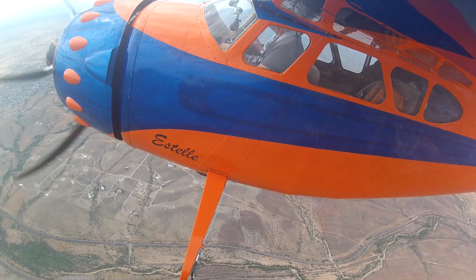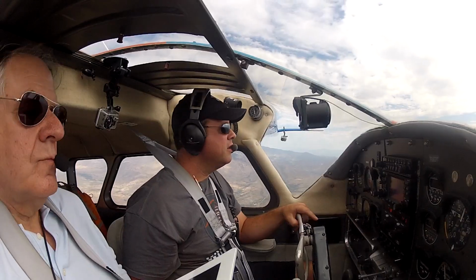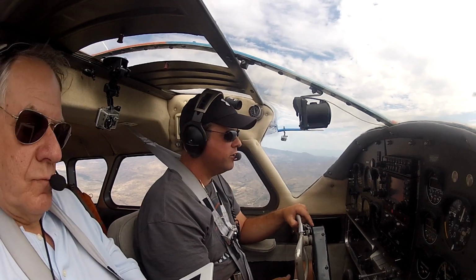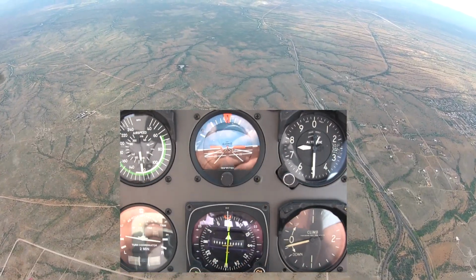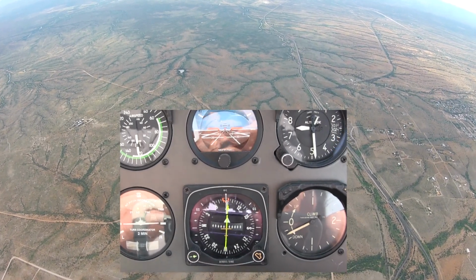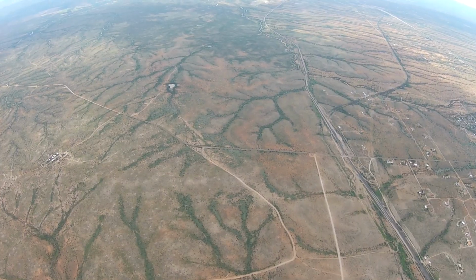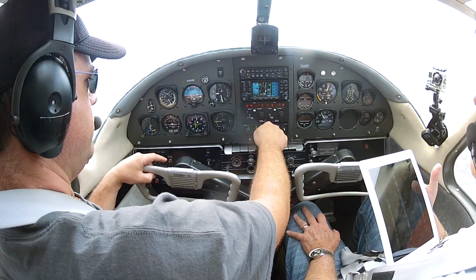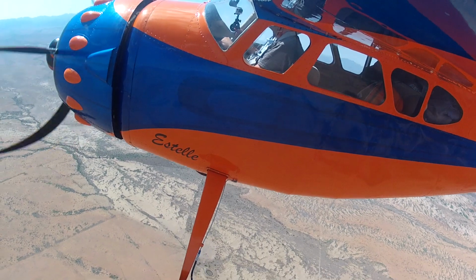Clearing the Tucson traffic area, we check in with Albuquerque Center for flight following. Albuquerque Center, Cessna November 3050 Bravo is 35 miles west of Cochise, 7,500, like VFR flight following to Roswell today. Number 3050 Bravo, Albuquerque Center, squawk 1642. 1642, 3050 Bravo. Unfortunately, the winds were not our friend on this leg.